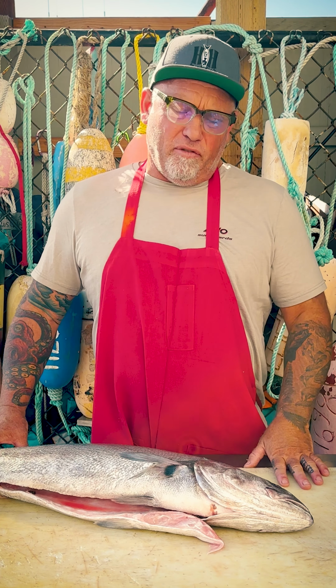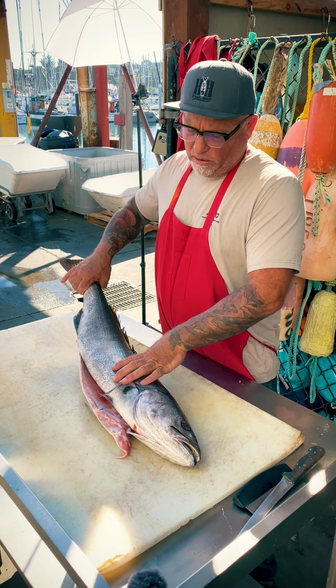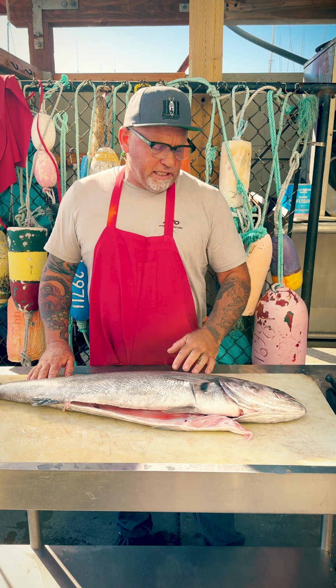And they're caught in a few different ways. One of them's hook and line. That's how these fish were caught. The other way is gill net. I usually just sell hook and line fish to the public. It's an incredible fish. It was almost extinct for a while there.